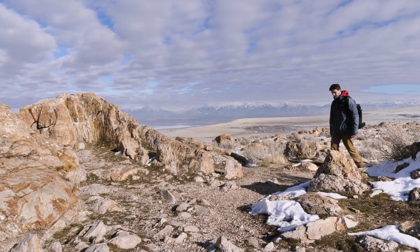Tip number 6: give yourself plenty of time to explore the locations. And if you can, try to hit multiple locations in one day, but basically just try to plan out an entire day solely for location scouting. It helps you out immensely when it's actually time to shoot.